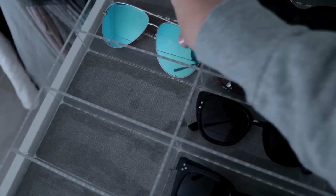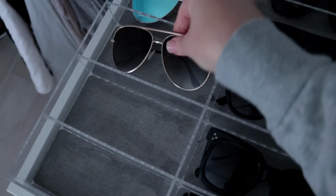My sunglass organizer is probably my favorite thing. It is so cool. I love opening that up and being able to see all of my sunglasses on display, and they all have a home to go back to instead of just being shoved into a drawer and breaking. Also, I used to be in love with the organizers called Inner Design. They're great organizers, but they never fit my cabinets.